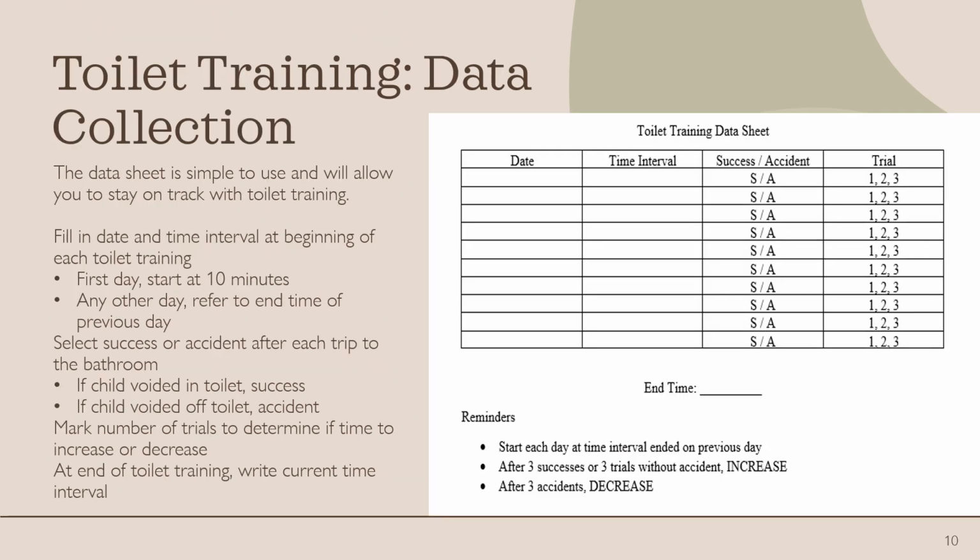And just as I said, our toilet training data sheet is on the next page. So I created this data sheet to be as simple as possible for you guys to follow through and keep track of your data. So we're going to walk through this toilet training data sheet and we're going to fill it out together. So you're going to start by filling in the dates, and then you're going to move on to the time interval at the beginning of each toilet training. So fill in your date.